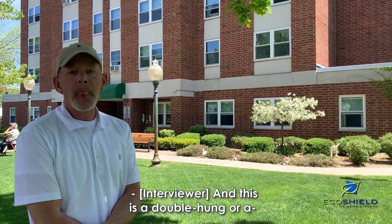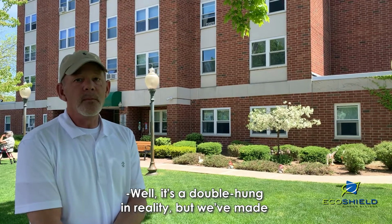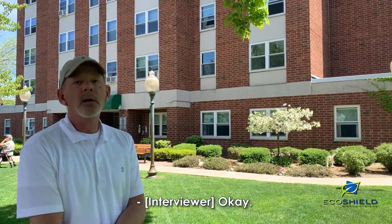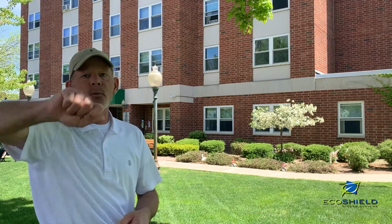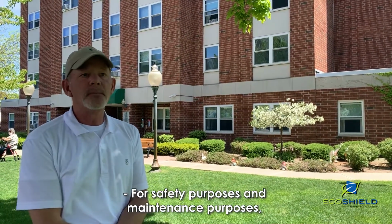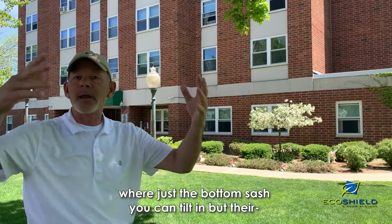And this is a double hung or a single? It's a double hung in reality, but we've made alterations to the window to make it operate as a single hung. Okay. So the tenants can't operate that top sash up and down. Okay, so for safety and... For safety purposes and maintenance purposes, it's been altered to act more like a single hung, where just the bottom sash you can tilt in.